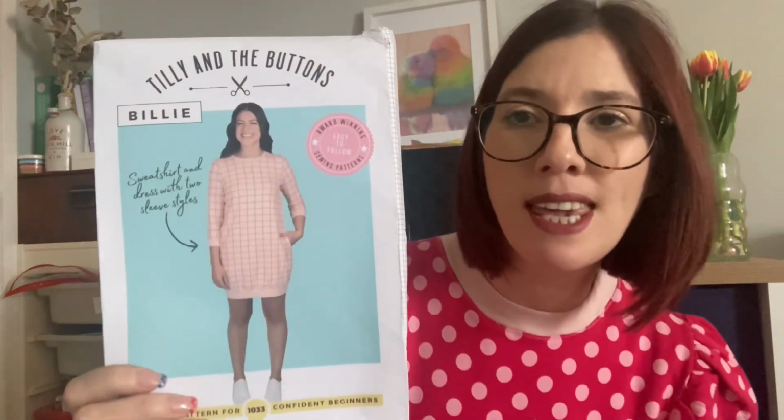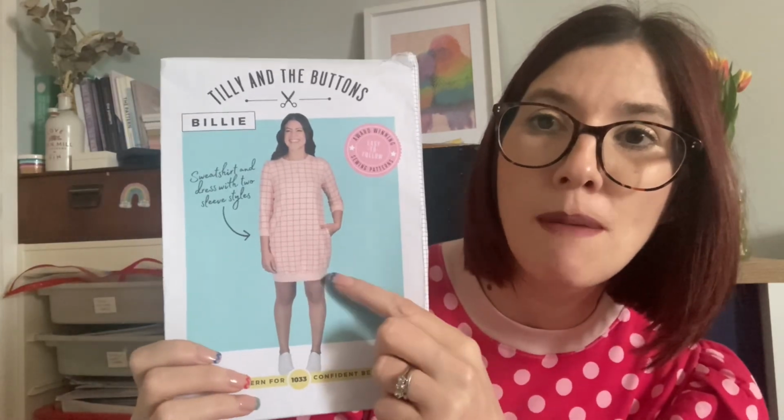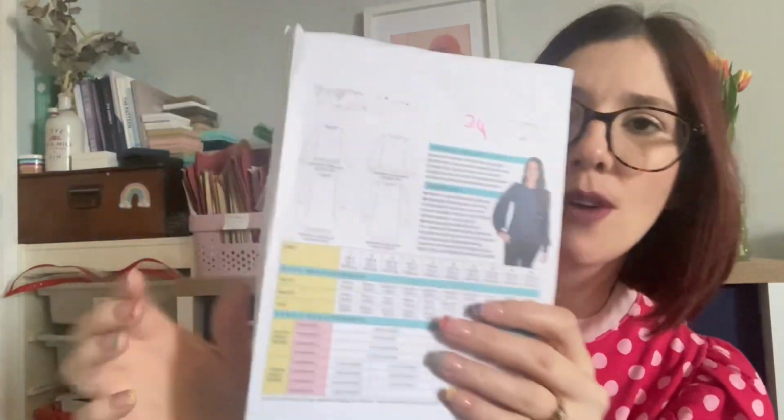And the pattern that I've gone for is actually the pattern that I'm wearing, but I've gone for the jumper. And it's the Tilly and the Buttons Billy jumper dress. And you can also sew up a jumper, and that's what I've gone for. This pattern comes in sizes UK 6 up to a UK 34. In terms of fabric suggestions for the Billy, they recommend sweatshirt, fleece fabric, French terry, ponte, double knit, interlock or sweater knit.